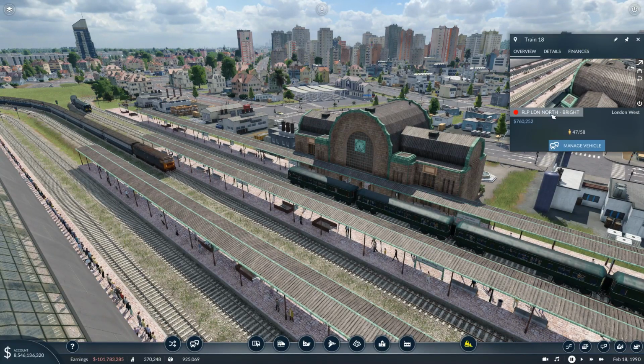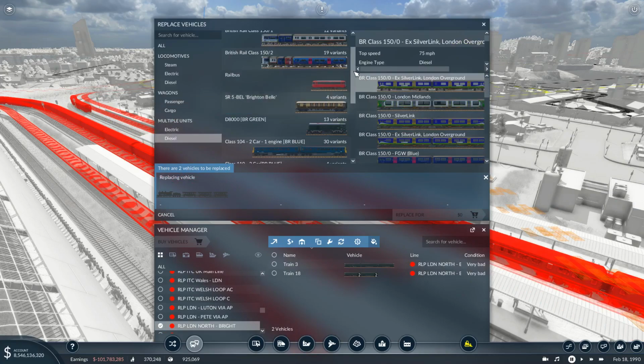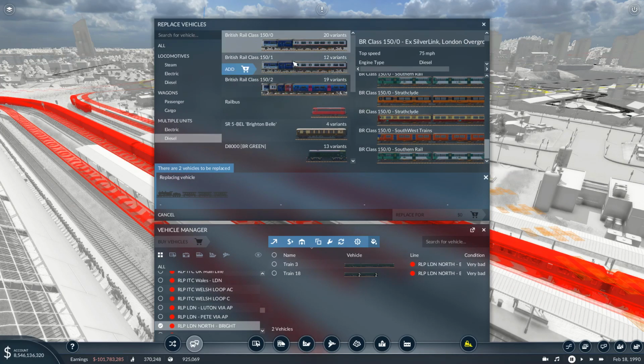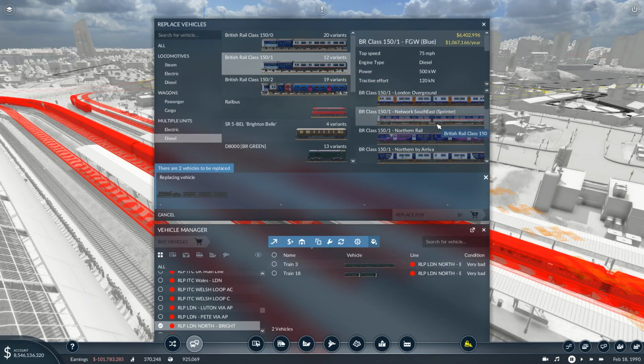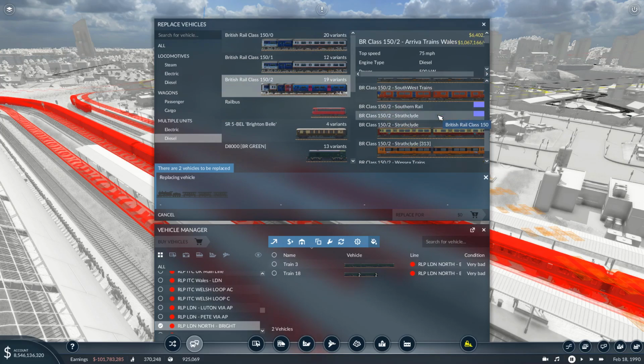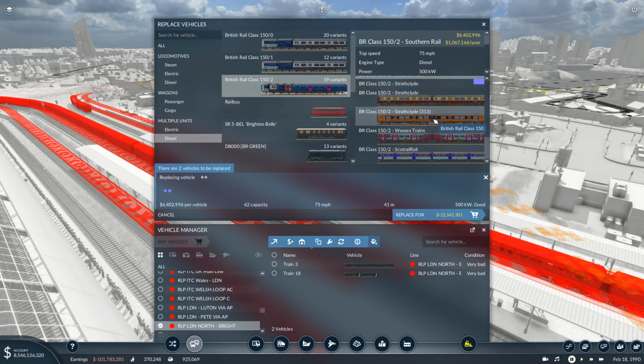Right, so hold on. First of all, we'll replace this one. So manage vehicles. Replace with diesel multiple unit. Right, now we've used that Southern Rail. Let's see if there's a Southern Rail in here. There's not. There's probably going to be a Southern Rail in here. There we go, Southern Rail. Right, I'm going to add that first because I don't know what it looks like. ScotRail, Wessex trains. Which direction is Wessex? West. Probably could use that as well, but I think I'm going to put that in a different route that I just need to sort of make up for the moment.